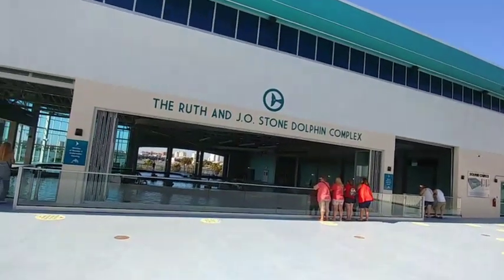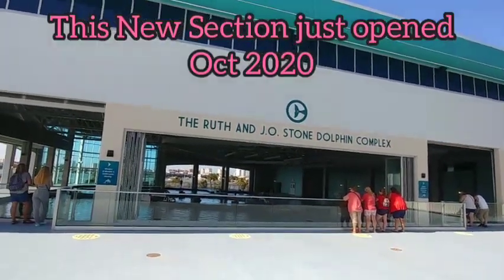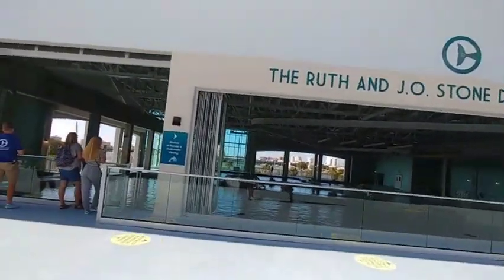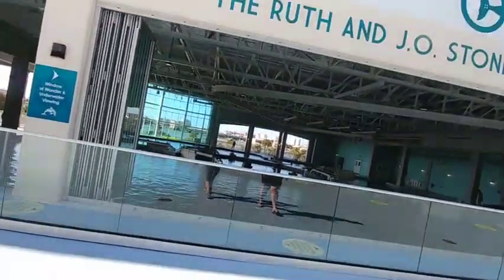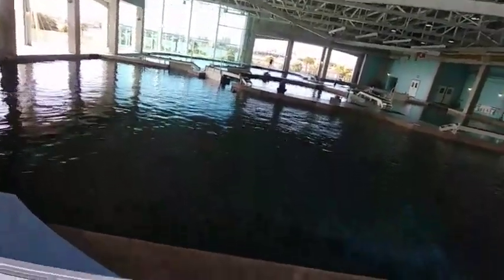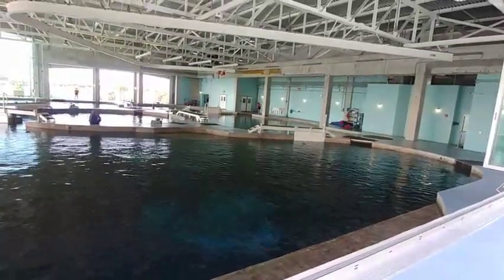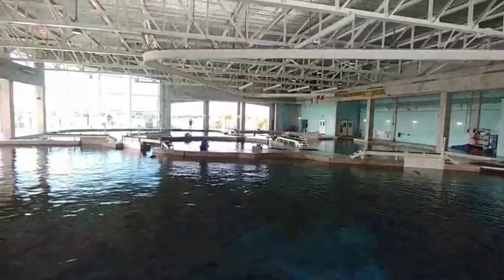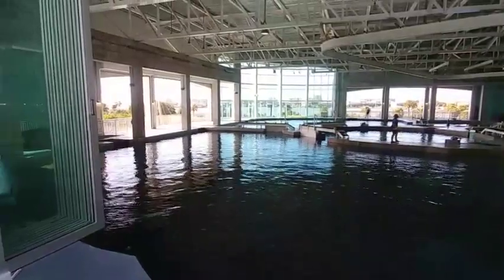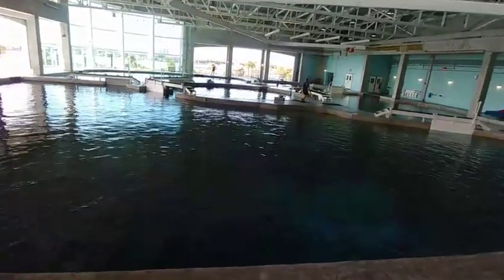This is the brand new portion, right? This is the Ruth and Joe Stone Dolphin Complex. And this is where, I think, Winter is, right? Oh, there's a dolphin over there. There's a couple dolphins over here. Look at how beautiful this is. Now this just opened this weekend. This portion just opened this weekend.